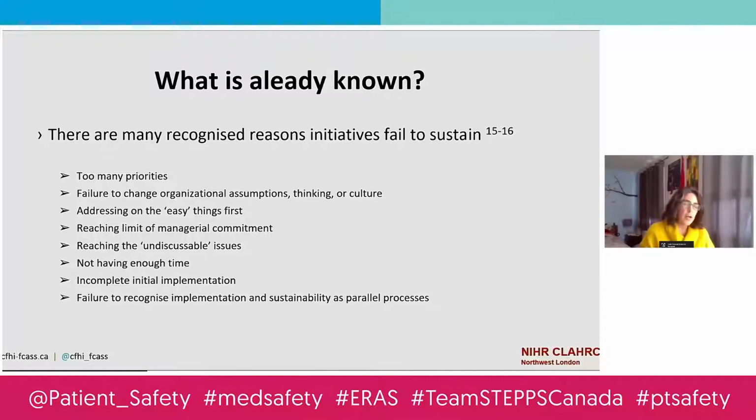work. Culture change within the organization, especially when you're talking about behavior change and different changes in practice, do take time. Addressing the easy things first. From an implementation perspective, we sometimes focus on what we'll call the quick wins. And then as you delve into the more complex cases or complex processes within your change, then sustainability becomes a little bit more precarious. Reaching the limit of managerial commitment. We know that leadership engagement endorsement is extremely important in moving initiatives forward. And so you need to mitigate if that wanes over time, especially as priorities change.